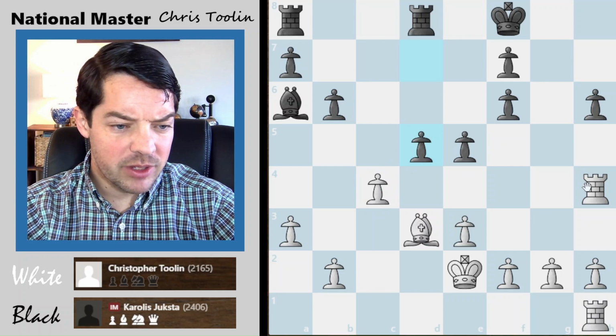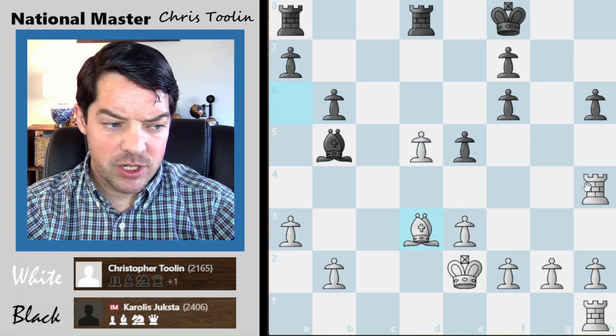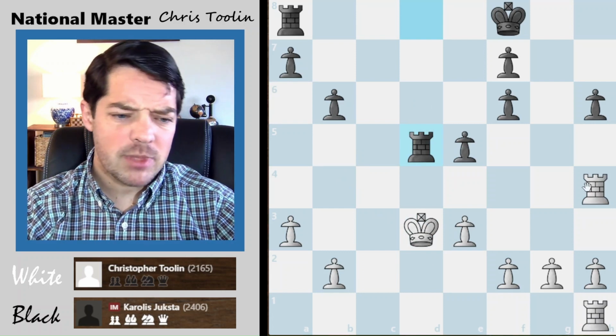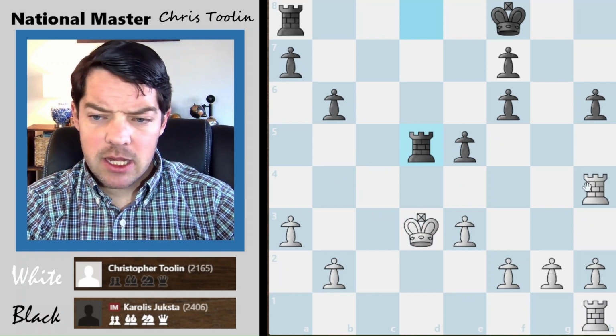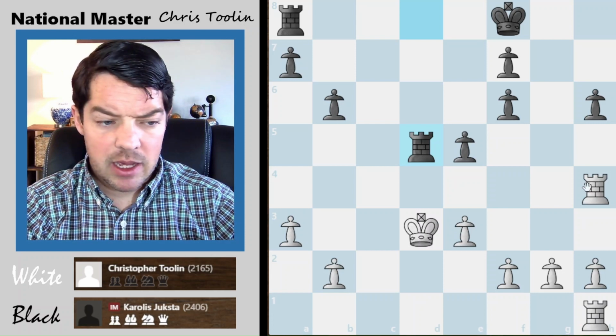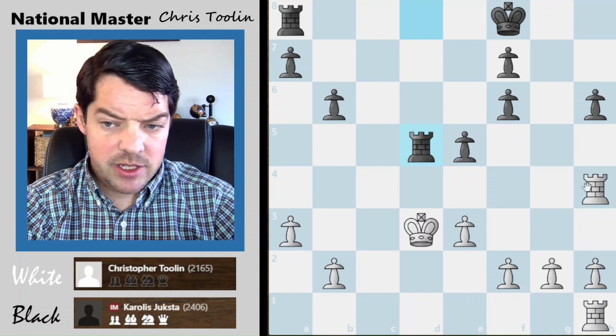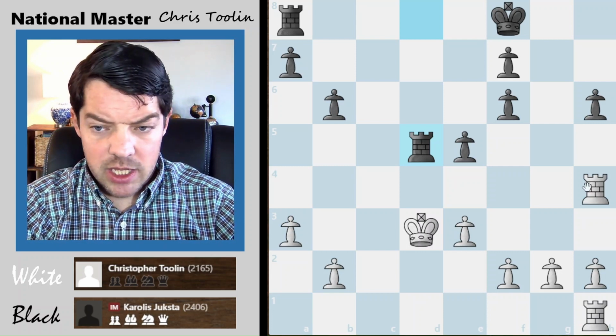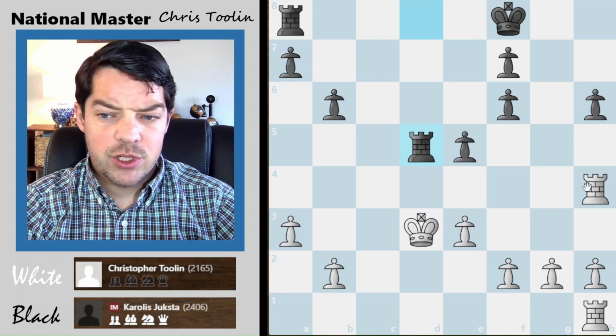So here's the real game. We played captures, bishop takes, bishop in between, king takes, and rook takes. I spent a lot of time at this moment kind of recalibrating to a rook endgame and calming myself down, understanding things are pretty good here. It's essentially equal, but what king move would you play?